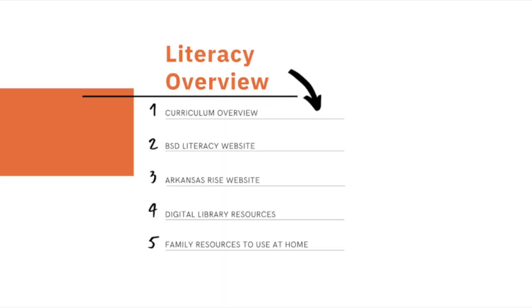So today, some things that I want to go over with you all are the curriculum overview, what we see most regularly in the majority of our K-5 classrooms. I want to show you the Batesville School District Literacy website, where to find it and how to navigate it, some things that you're going to see there. I'm also going to show you the Arkansas RISE website. This is a website put out by our State Department. We're going to go over just a couple of our digital library resources, and then finally I'm going to share with you a few resources that you can use at home with your student.